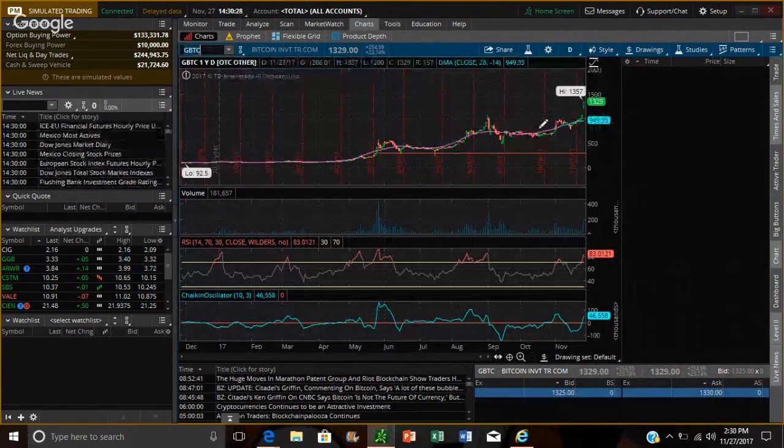And this is the Bitcoin ETF. I think this is available on the OTC market. I remember back when this thing was just at $20-something. And I remember understanding what Bitcoin was, but I just didn't invest in currencies, and I still won't invest in currencies. But if you're definitely looking to invest in Bitcoin, this is definitely one way to do it with this ETF, right here on the OTC market.